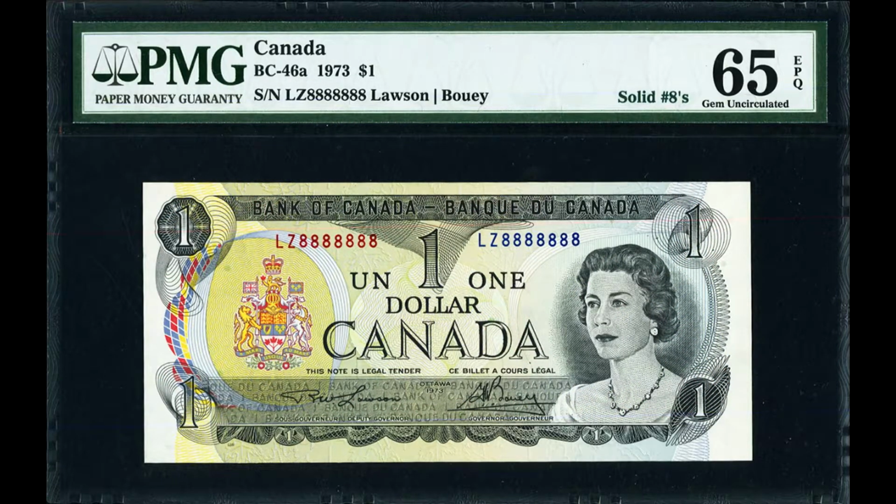Up next, we have a 1973 $1 bill. Now, what makes this note so special, as I'm sure that you saw right away, is that solid number 8 serial number. That's huge. On top of that, this is graded a PMG 65 EPQ. This is a huge note, okay? If you ever find a solid serial number out in circulation, immediately grab it.